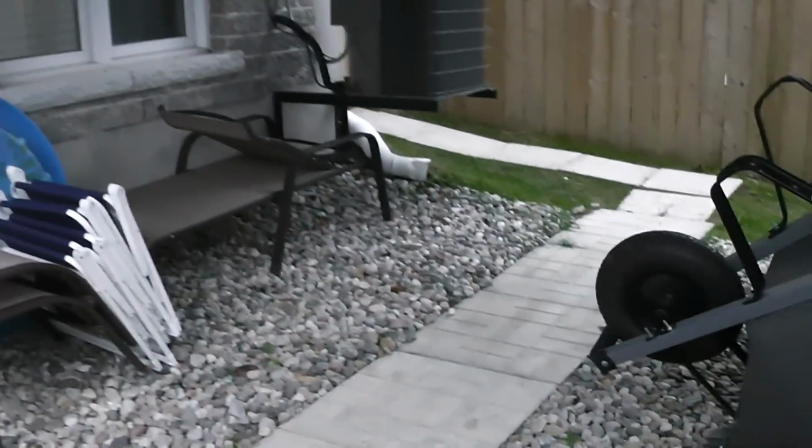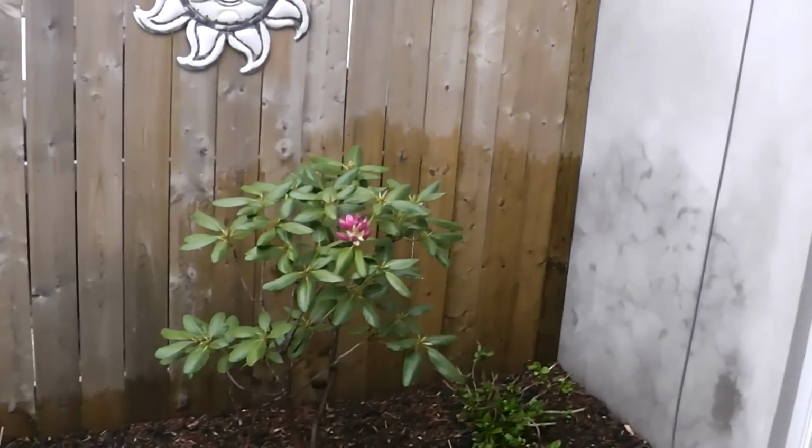Good evening. It's May the 12th, 2012. It's been a while since I've done an update on the garden, and I've done some expanding.